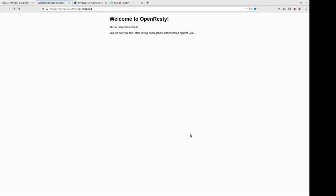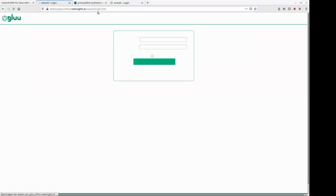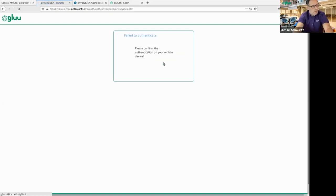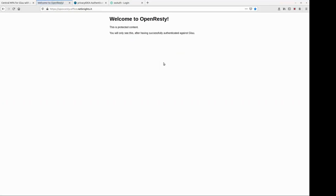Since PrivacyIDEA can manage many different token types, I can also do this with other tokens. So the user Cornelius has two tokens. Now I'm entering the PIN of my second token. And my second token actually is, you might have heard it, a push token. So I'm accepting the authentication request on my smartphone, and I'm also logged in.